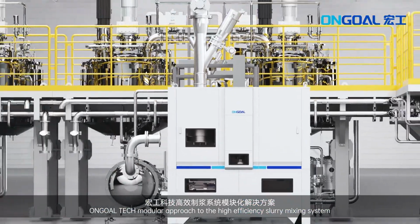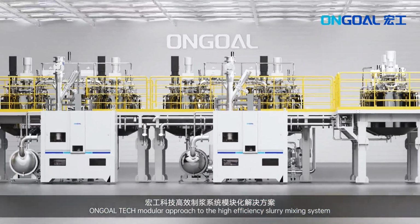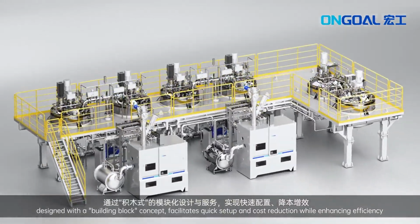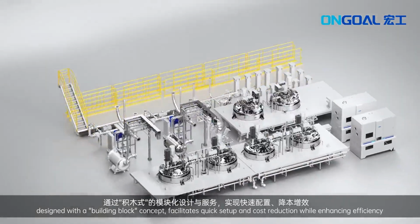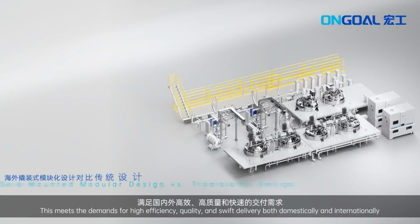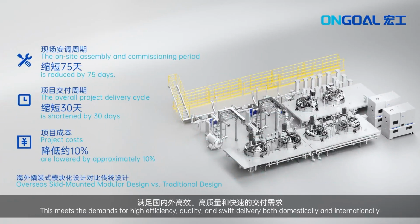ONGOAL's modular approach to the high-efficiency slurry mixing system, designed with a building block concept, facilitates quick setup and cost reduction while enhancing efficiency. This meets the demands for high efficiency, quality, and swift delivery both domestically and internationally.